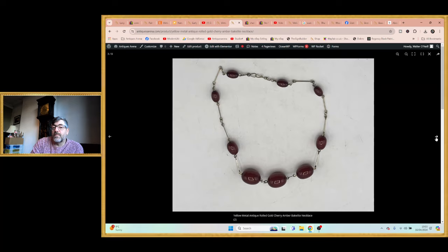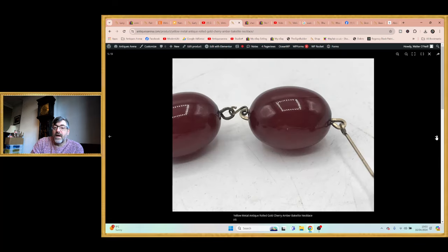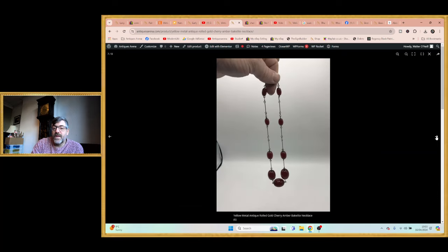These beads, pound for pound, are more valuable than gold. They sell by weight, and they are extremely sought after. Now there's mine, so you got 3, 5, 7, 9 beads.